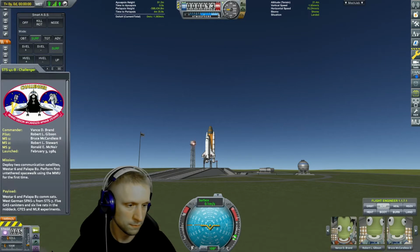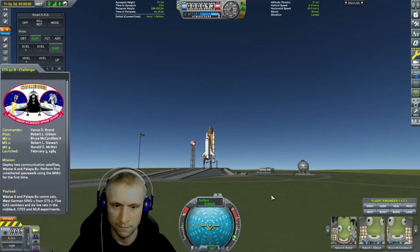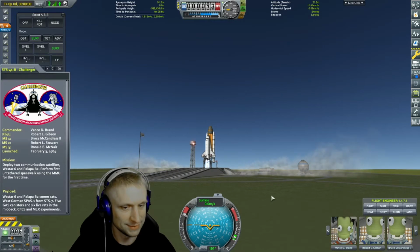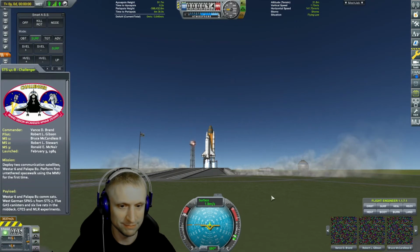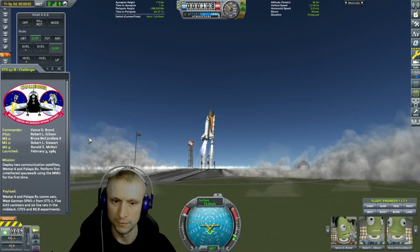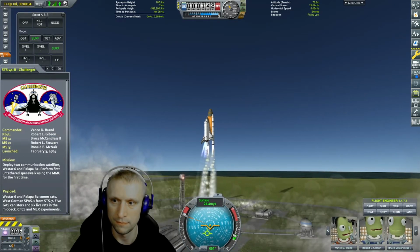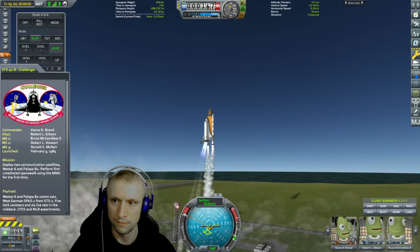T-minus 15, 14, 13, 12, 11, 10. We have a go for main engine start. 6, 5. We have main engine start. 3, 2, 1, 0. We have solid rocket booster ignition and liftoff of Challenger and the 10th Space Shuttle flight. And the shuttle has cleared the tower. Tower, switch program. Now controlling. Roll maneuver confirmed. 15 seconds. Good roll confirmed by mission control.